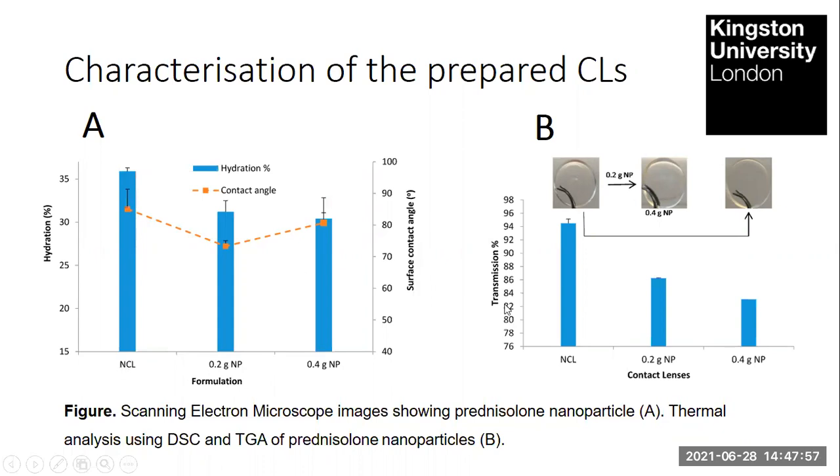Also, it's quite important to measure the light transmittance through these contact lenses, because of course they will put it on their eye, and it's quite important to make sure that it is very transparent, otherwise it will affect the vision of the patient. And adding a drug or a nanoparticle there might cause an issue with that kind of light transmittance. So when we looked at the control, we had around 94% light transmittance, but this dropped by around 8% when we started adding our nanoparticle with the prednisolone.